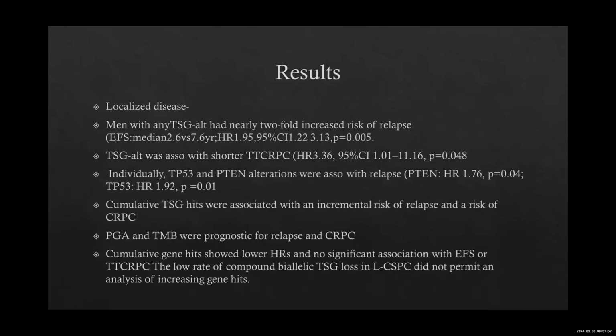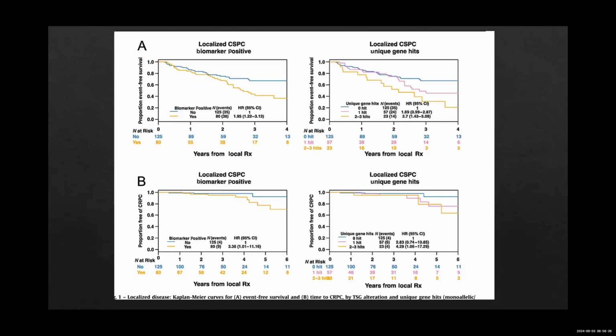Copy number gene alterations and tumor mutational burden were prognostic for relapse and castration-resistant prostate cancer. The cumulative gene hits showed lower hazard ratios and no significant association with event-free survival or the time to castration-resistant prostate cancer. The low rate of compound biallelic tumor suppressor gene loss in localized castration-sensitive prostate cancer did not permit an analysis of these increasing gene hits. So this is the localized castration-sensitive prostate cancer groups with a biomarker positive and the unique gene hits which were studied.